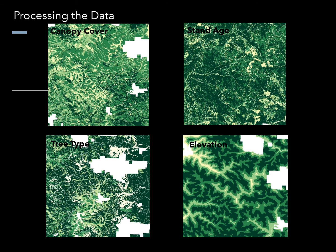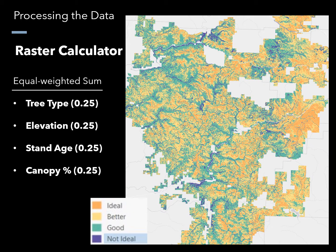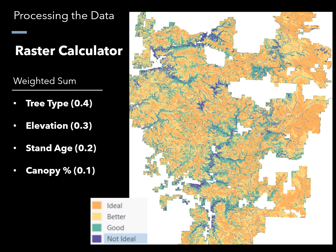So here are my 4 output rasters before putting them into the raster calculator. I started by giving them equal weights just to see how each raster overlays one another to get an output that looks like this. It looks pretty good. I ran it again, putting weights to each layer to get a different output that looks like this with a lot more ideal area.